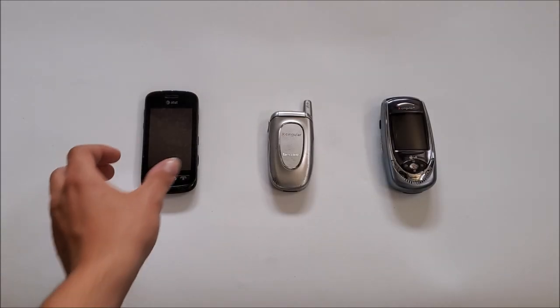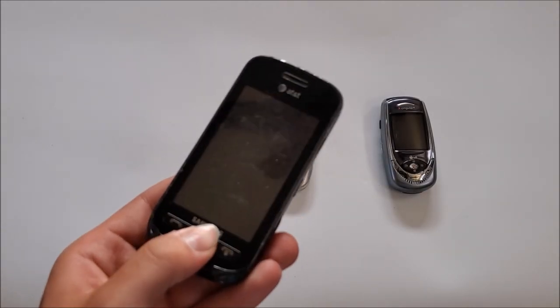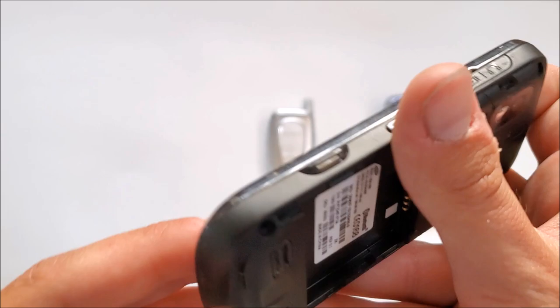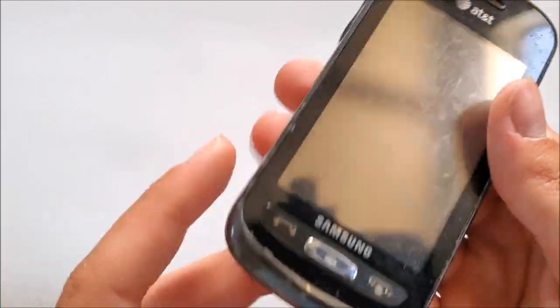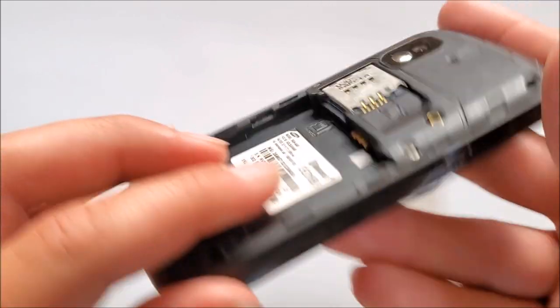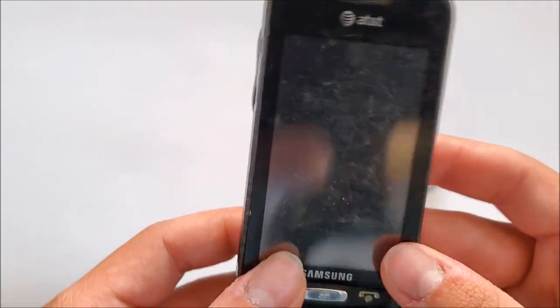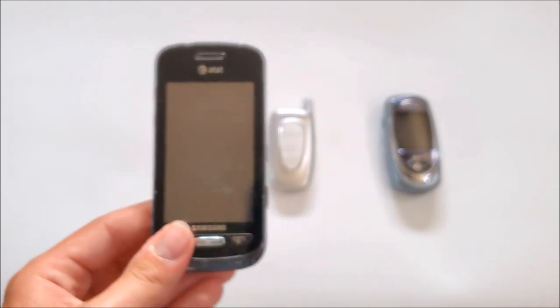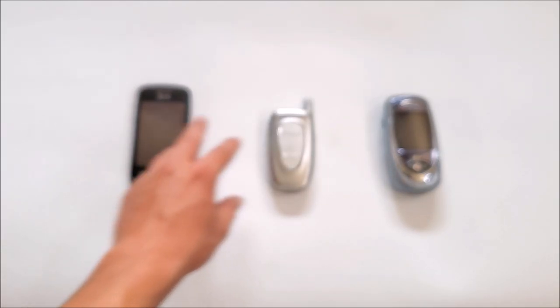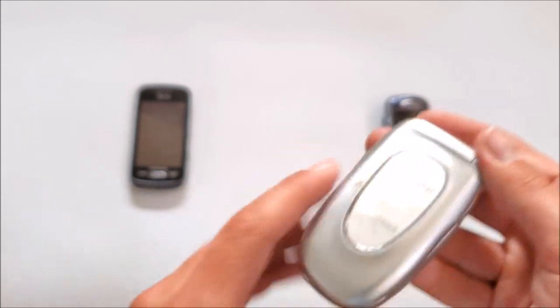Now here are the three broken phones from these two lots. Starting with here, this is a Samsung Solstice on AT&T. This actually was the first phone I tested, and it turns on and works, except the touch screen is broken, so I can't use this thing. Therefore, it is broken. It's unfortunate because it would have been one of my only Samsung Java phones on AT&T.